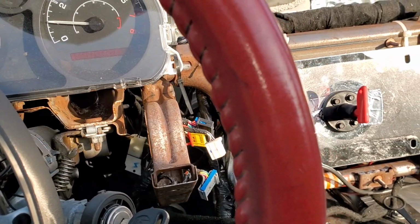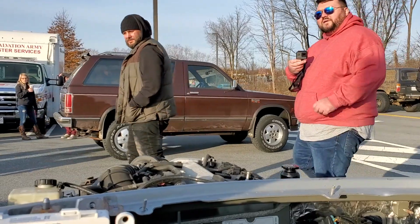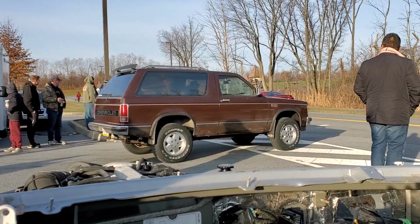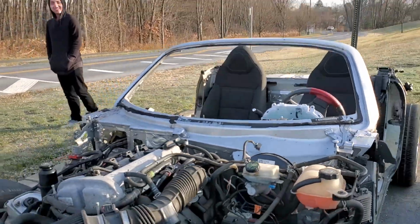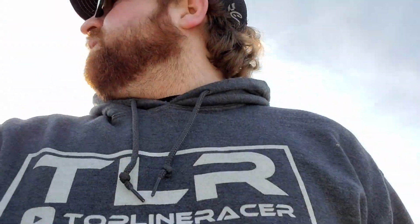Is anybody going right there? No? I got the last spot, and this Blazer didn't make the cut with my new shiny wheels. That sucks. But we did get prime parking. Not too bad.